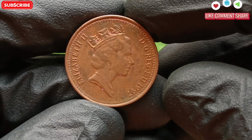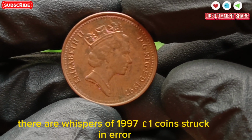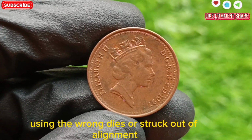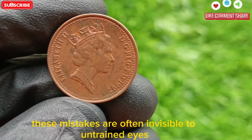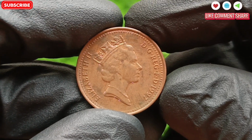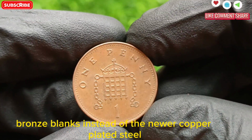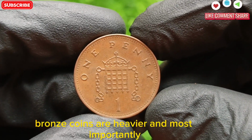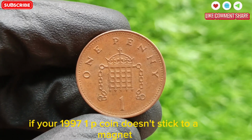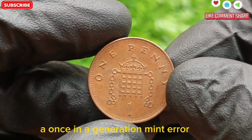High-value anomalies. Among serious collectors, there are whispers of 1997 1 pence coins struck in error, minted on the wrong metal blank, using the wrong dies, or struck out of alignment. These mistakes are often invisible to untrained eyes, but are incredibly valuable to numismatists. One major possibility involves the use of old bronze blanks instead of the newer copper-plated steel. Bronze coins are heavier, and most importantly, non-magnetic. If your 1997 1p coin doesn't stick to a magnet, you may have stumbled upon a royal mistake, a once-in-a-generation mint error.